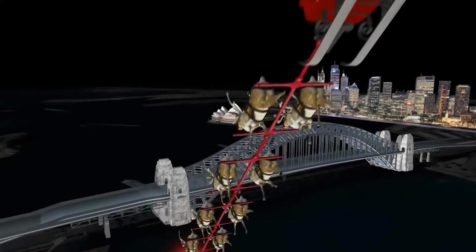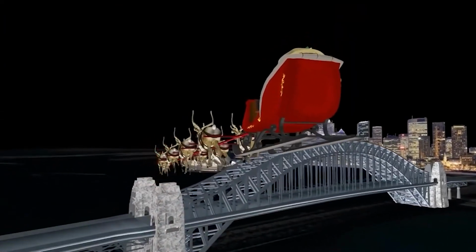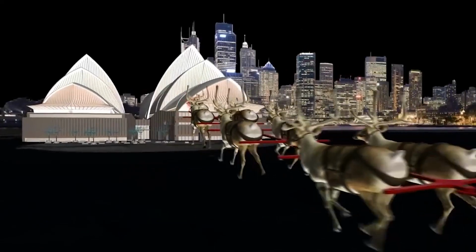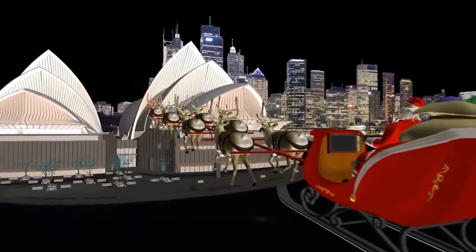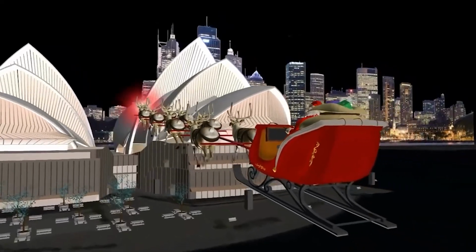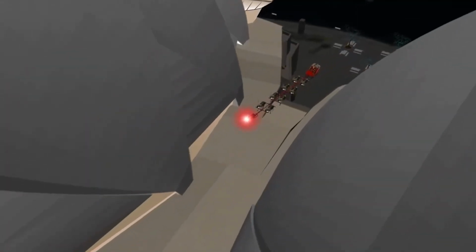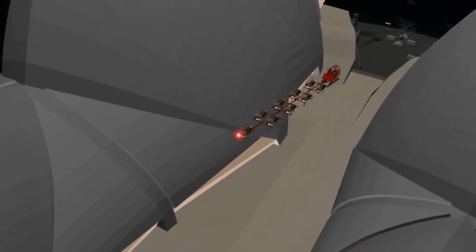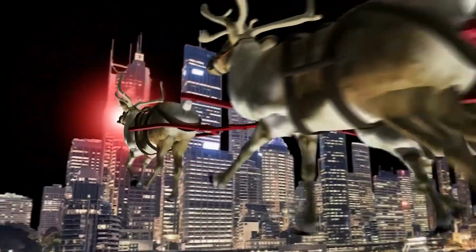NORAD spotted Santa over Sydney, Australia, and the majestic Sydney Opera House. The Opera House, which is located in Sydney Harbour, is one of the most famous performing arts centers in the world. The building is shaped like the sails of a boat and sits in the middle of a harbour like a peninsula. The Sydney Opera House is probably the most photographed building in Australia and has often been considered the greatest architectural work of the 20th century.